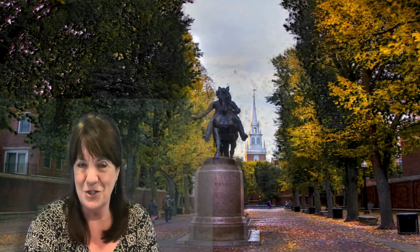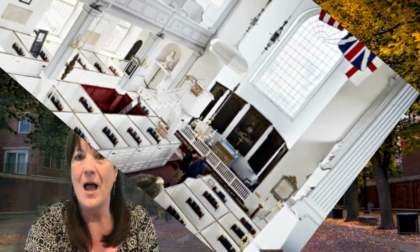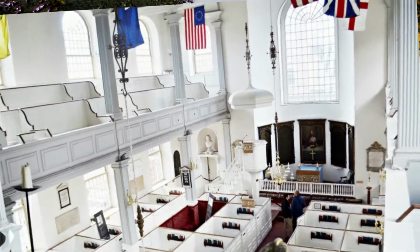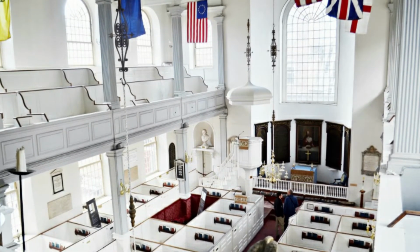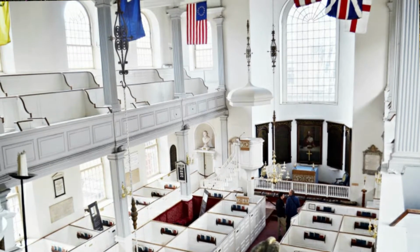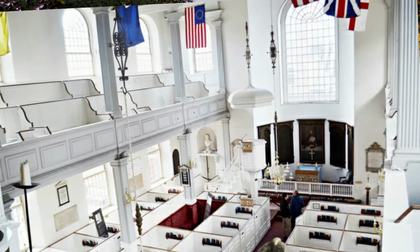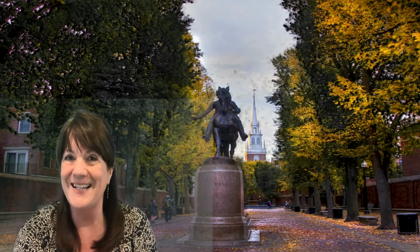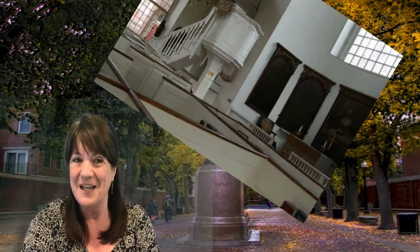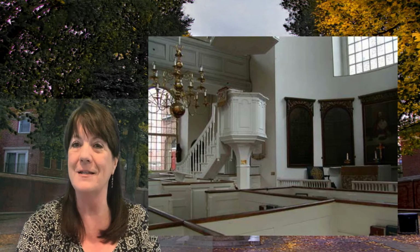Now, as we go inside the church, the first thing you're going to notice is the box pews, which is very typical of colonial churches. During that time, people would pay to have their own family boxes. And the more money you had, the closer you were to the pulpit. Some churches would allow you to decorate the box pew. In fact, the Old North was one of those churches that allowed that. Now, you have to keep in mind that the pulpit, I'll show a picture of that, is pretty tall, high up, so he can kind of see inside those pew boxes.